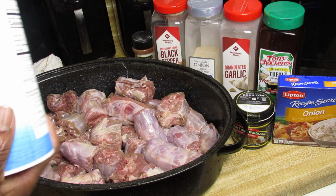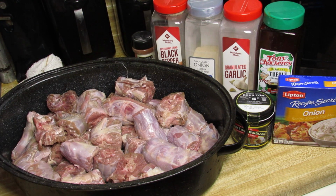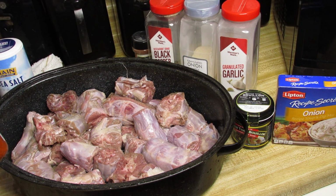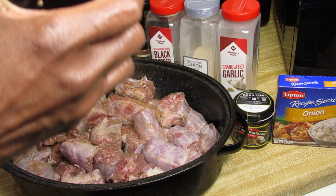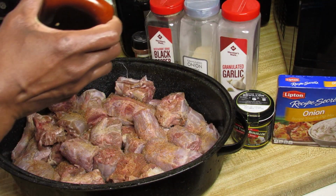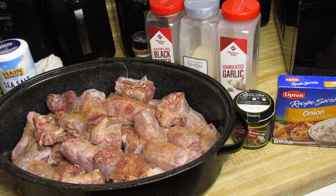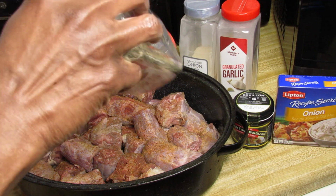I usually season one side and flip it over and season the next side. I'm not going to go heavy with the salt and stuff because, like I said, I have that Lipton onion soup also. So usually if I use Lipton onion soup, I use little to no salt, but I'm gonna put a little bit in this. And I'm not gonna season both sides. I'm just gonna rub this all in. And as I use stuff, I just move it to the other side. That's all I'm doing. So here's some black pepper.